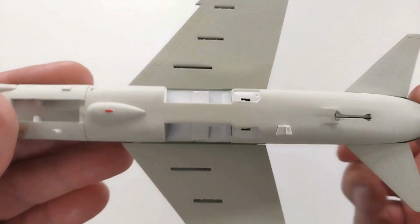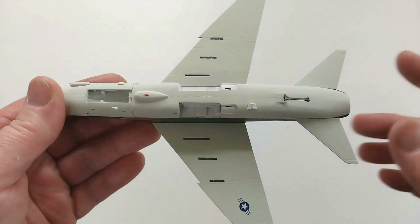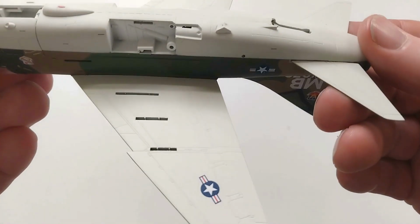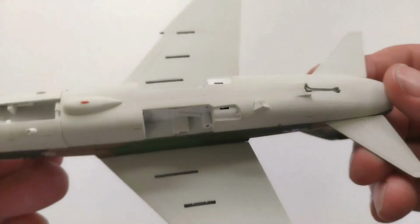We'll just flip it on its back. And as you can see there, it's got all the landing gear, and then all the points for your ordnance that comes in that little blister packet. And I think that even the detail underneath is really nice. You can see the fine details through there. I think it is really exquisite.